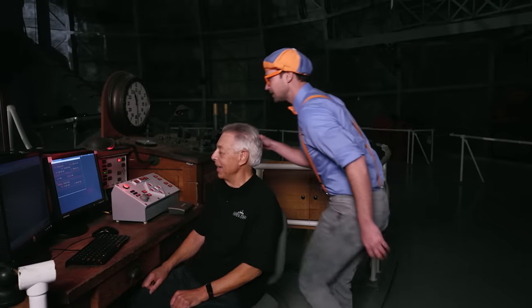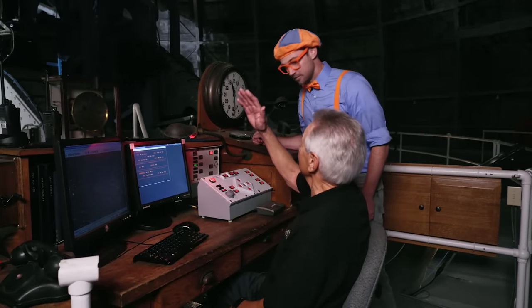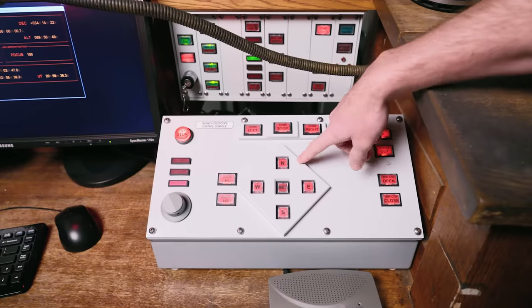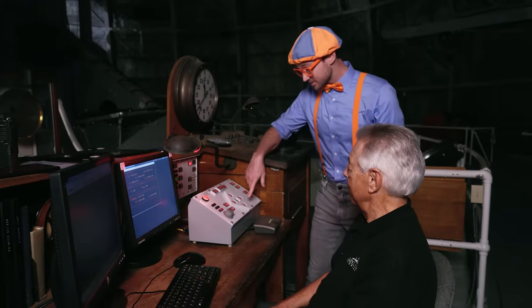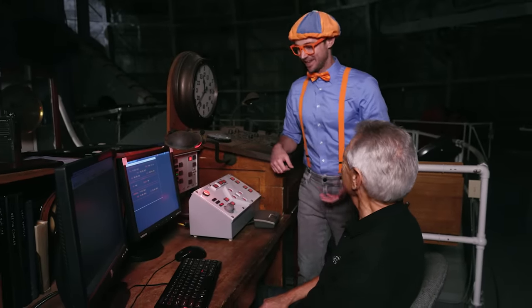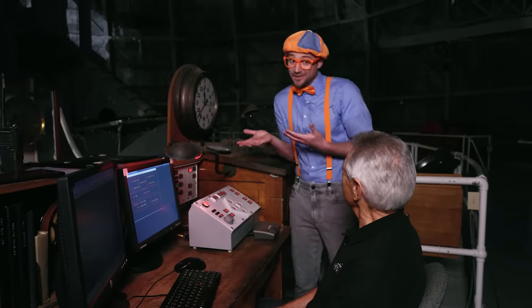Ooh, and what are all these buttons? These are to move the telescope. I have to move the scope to the star or object I want to look at. N-E-S-W. North, east, south, west? That's right. Whoa, cool. And Tom, do you mind if we operate the telescope and maybe make something move?